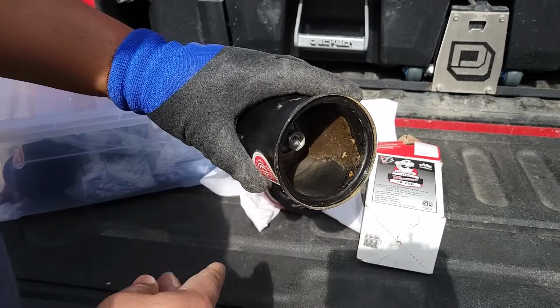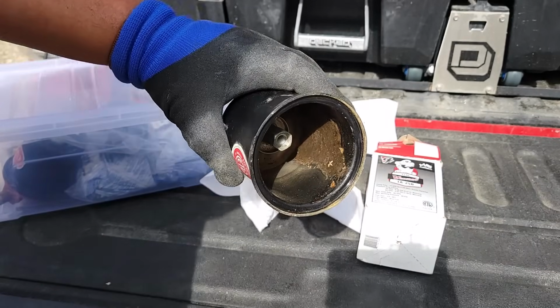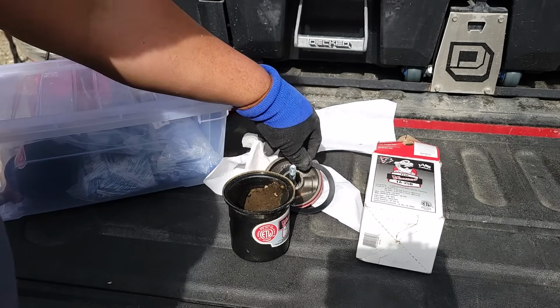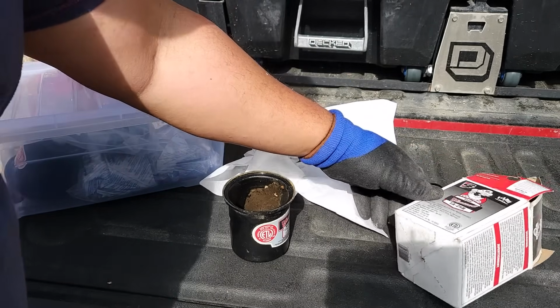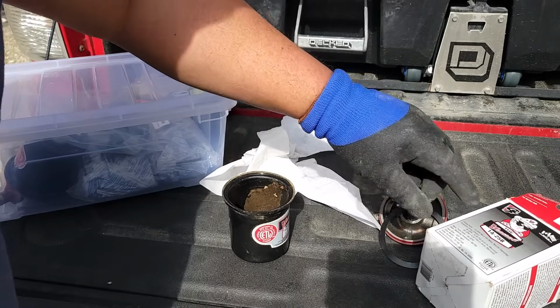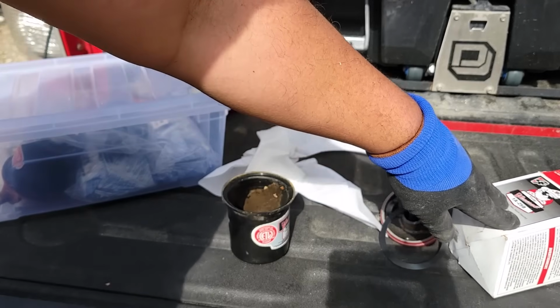And you can see that the old one here, not sure how good you can see this, but it's a little bit dirty. So what we're going to do now is I'm going to go ahead and clean this out, and then I'm going to put a new filter on it, put it together, and then have it ready so that next winter, if the same thing happens, I can just go ahead and do the same thing.